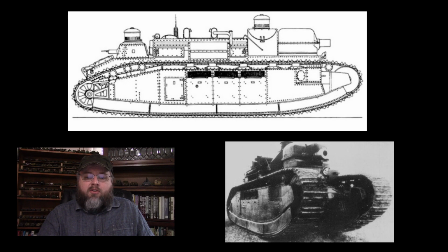The only variant of the Char 2C was a modification called the Char 2C bis, and this was applied to tank number 9, which was also named Champagne. The primary feature of the bis variant was replacing the main gun turret with a new turret design, mounting a short-barreled 155mm howitzer, as well as an internal ammunition elevator. This conversion was done in 1923, and by 1934, Champagne was converted back into the standard Char 2C configuration.